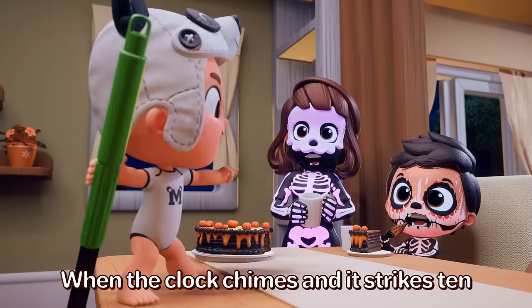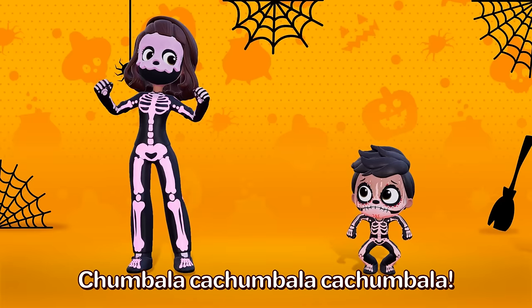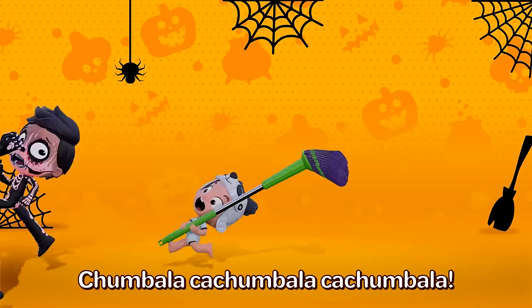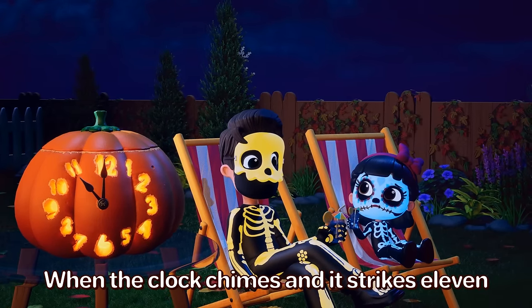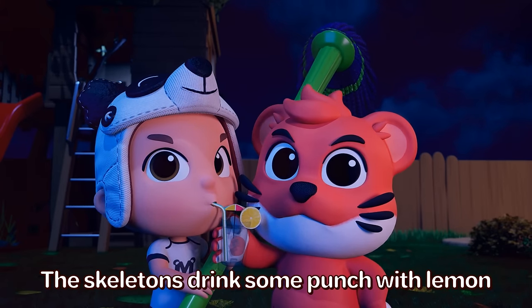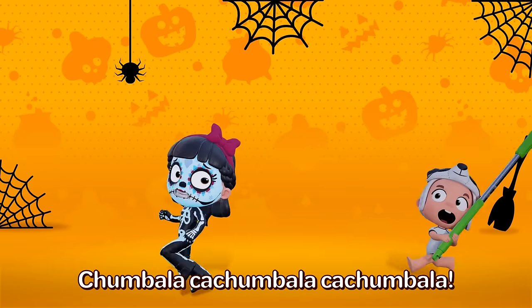When the clock chimes and it strikes ten, the skeletons run as fast as they can. Chumbalaka, chumbalaka, chumbala. When the clock chimes and it strikes 11, the skeletons drink some punch with lemon. Chumbalaka, chumbalaka, chumbala.